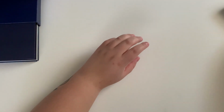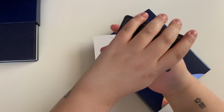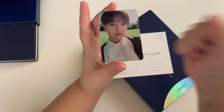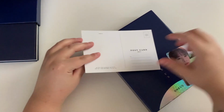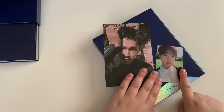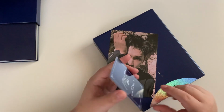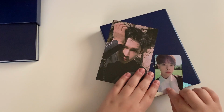Let's look at our poll. I don't know why I keep saying thank you, but. Okay, okay. Let's look at the PC. See what we got. Bro, Raven. My Raven blessing has not died. Oh my God. And we got Lido. This was my exact pulls for the other album. We got Lido postcard and Raven photo card. That is amazing. Oh my God. Wow. I think this was the last one I needed for this set. And I just bought his card. Ooh, wait a second.